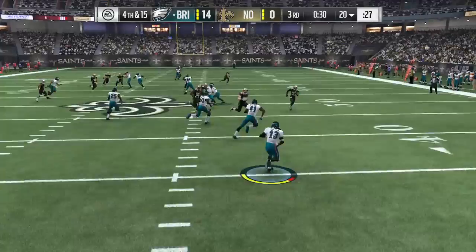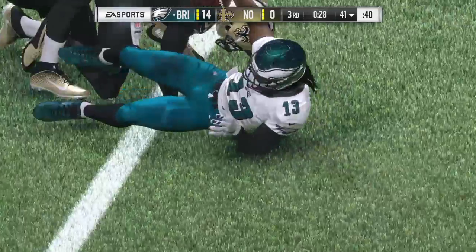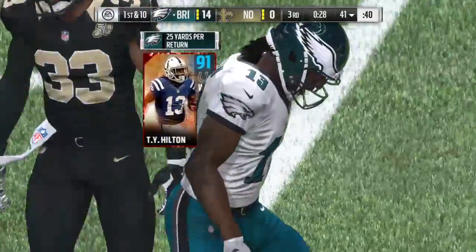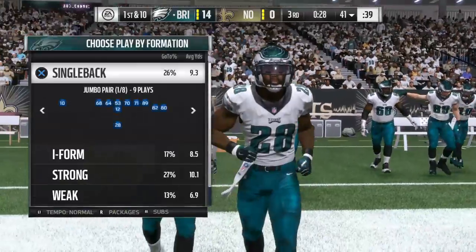And we'll see what he can do on the return. Nice job bringing that one back. 14 on the return. The Eagles offense now gets set to head back onto the field.